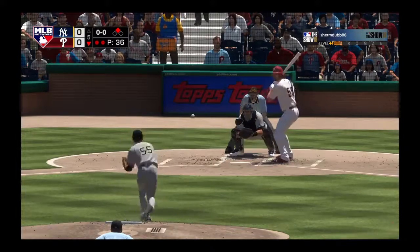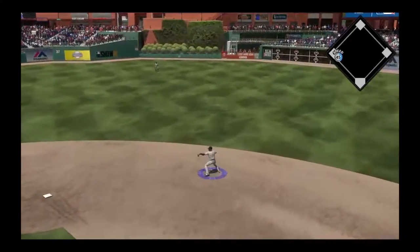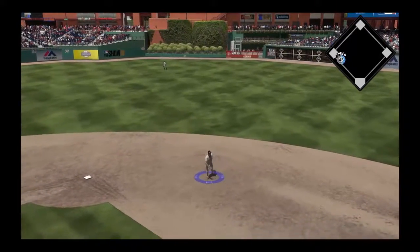Here comes the first pitch. And now the runner's trying for third. He swings and misses. Throw down. Behind the runner to second.